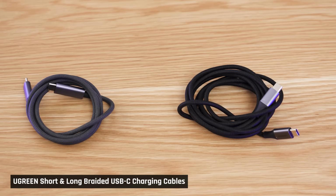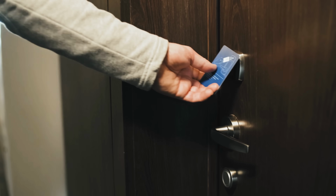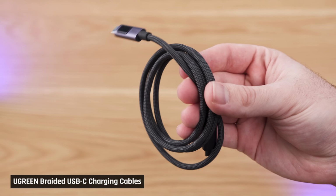For cables, I travel with one long and one short. It's nice having two different lengths. Obviously, I can adapt. Plus, when I'm at a hotel, I can charge two things at the same time. Again, super obvious. These are braided UGREEN charging cables. Braided, they just work best as they don't get twisted and stuck.